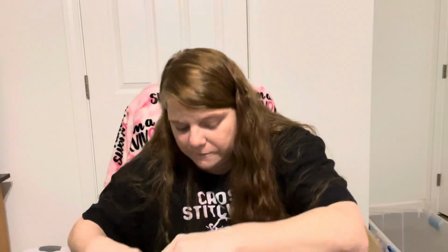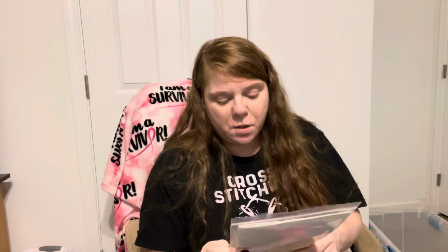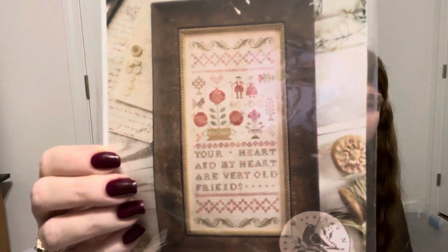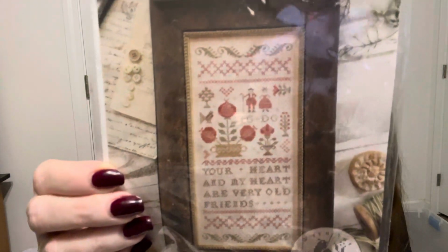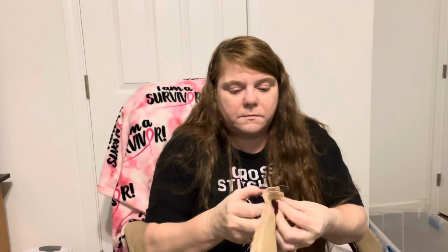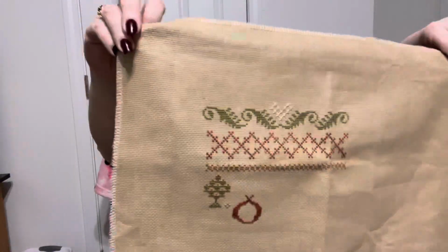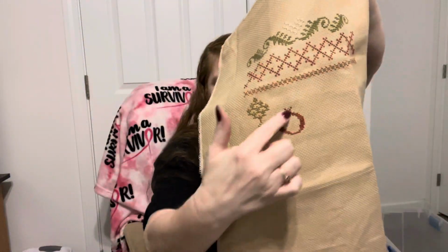Okay. About 4 more to go. This is called Our Hearts. It's by Brenda Gervais. It says, your heart and my heart are very old friends. It's very, very pretty. And there again, I don't have a whole lot done on it. She's got a little start and she was worked on just a few days ago. I just worked on this piece here.